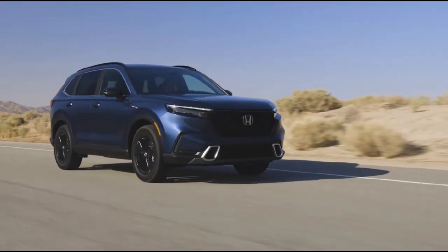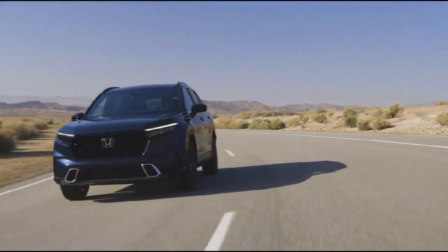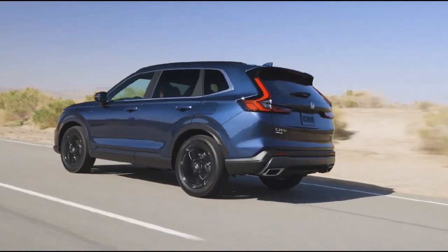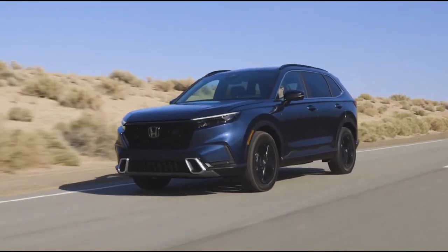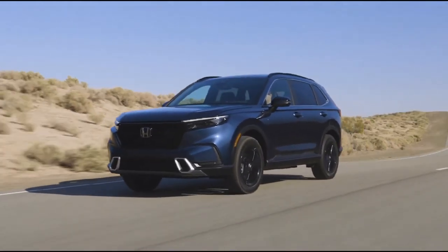For a sportier driving feel, CRV Sport and Sport Touring feature an all-new fourth-generation two-motor hybrid electric system with a newly refined 2.0-liter Atkinson cycle four-cylinder engine that adds direct fuel injection and is mated to a pair of electric motors that are now mounted side by side.